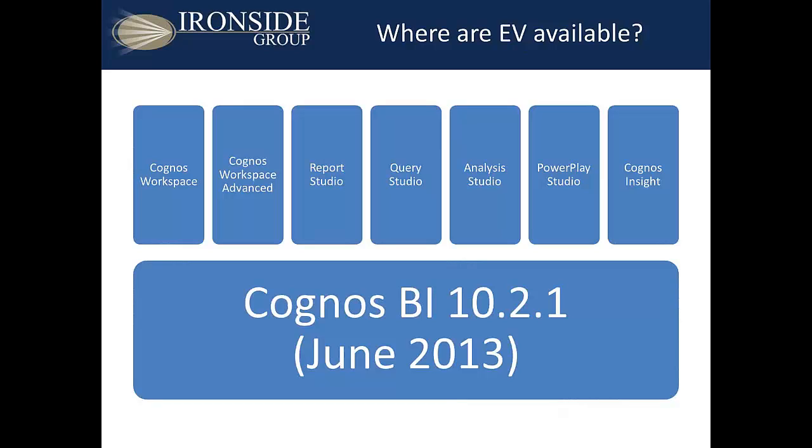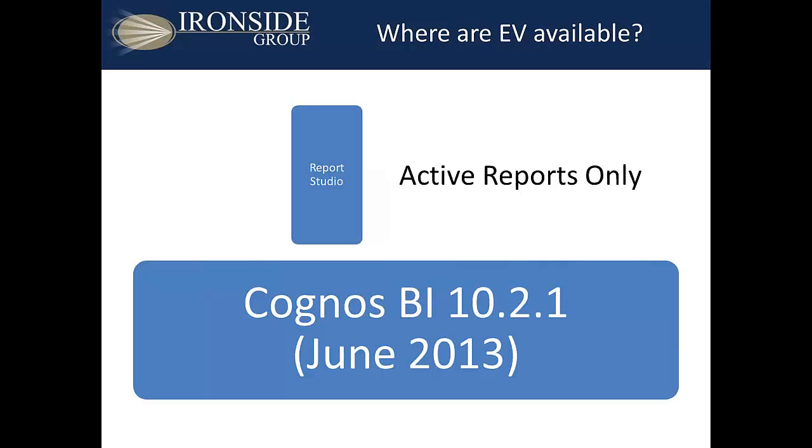So where can I find extensible visualizations? I'm an existing Cognos customer. I have a Cognos implementation. Where do I have to be at to use this new capability? So as of June 2013, we saw Cognos BI 10.2.1 released. And that's where we saw the Rave capability introduced into the platform. And at that time, it was available for active reports only. So everything I showed you in that active report, you can do with the 10.2.1 release that came out in June.